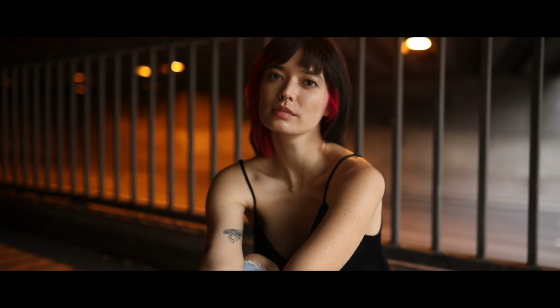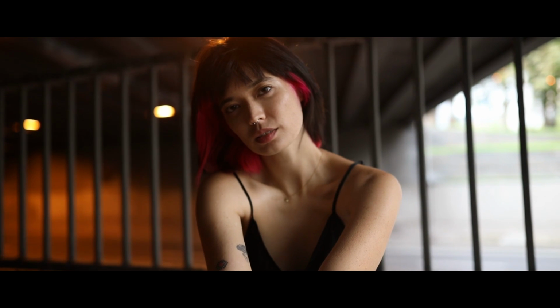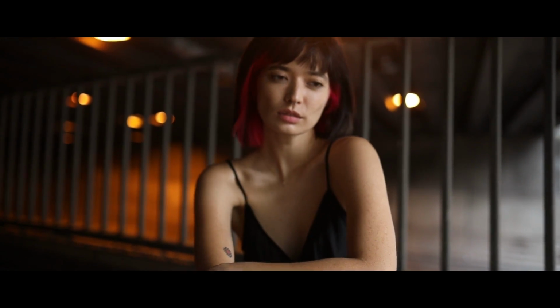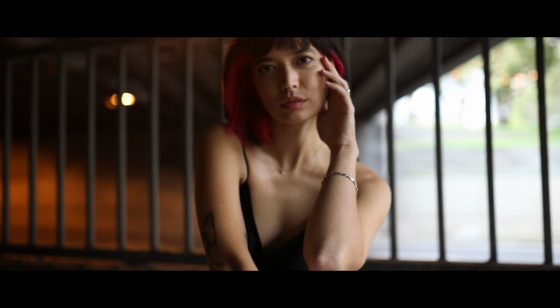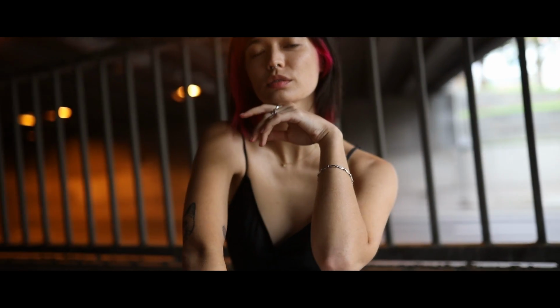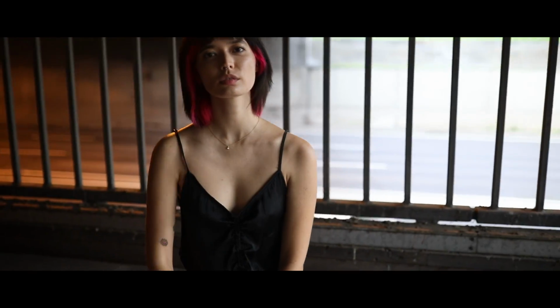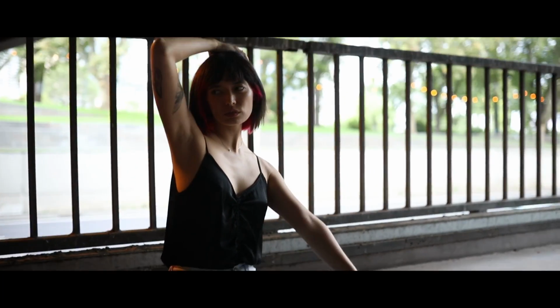Because when you shoot in all directions in a location, you'll see that some of the directions of lighting are way more flattering and just look better in your photos than others. And in this particular instance on the screen you're seeing now, you can see that when we're shooting into this tunnel with this orange light, we're getting a really nice warm image. But when we're shooting outside of the tunnel into the outside, which is much brighter, we're not getting such a flattering image and the light is not as usable.